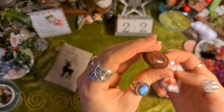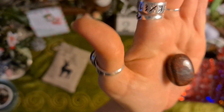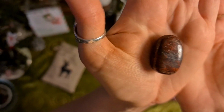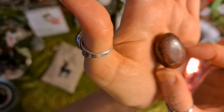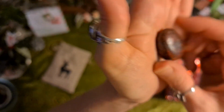Okay. Ooh. I'm not quite sure what that is. Looks like it's got veins of hematite through it. But also red. It's red, like crackled red. Quite dark red. Let's have a look.